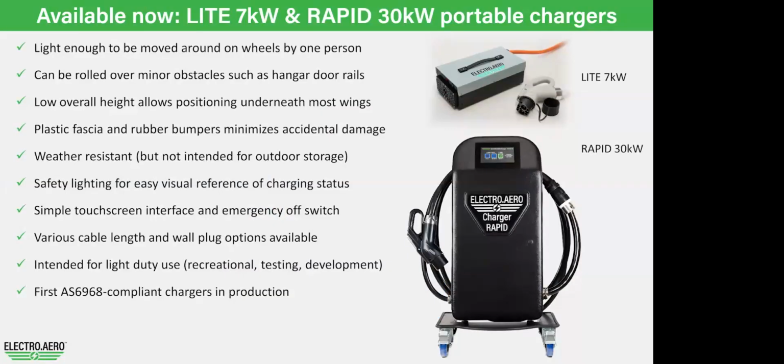We've been developing light and portable chargers for the aviation development community, including our 7 kilowatt light charger, which is quite compact and equivalent to a level 2 charger. If you plugged it into a standard single phase outlet, you'd have up to 7 kilowatts of charging, and we can throttle down the power for lower AC outlets.